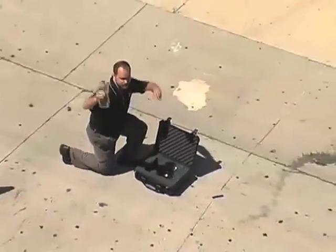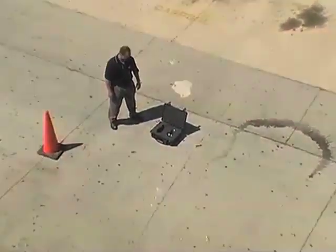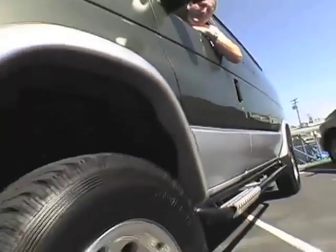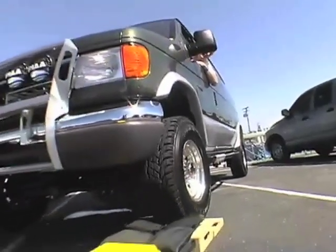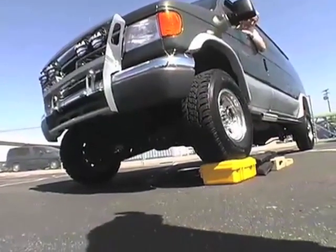Wow! Did it make it? I guess we need a tougher test. This is a 5,000-pound four-wheel drive van. We're gonna put the axle with the engine weight right on top of that case. Hey, it takes it.